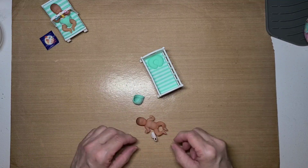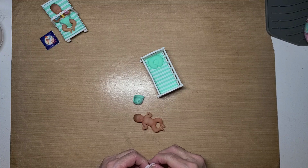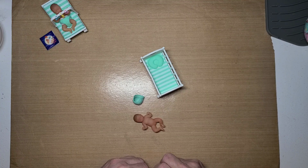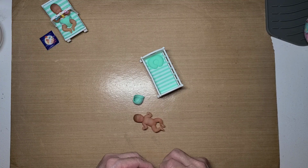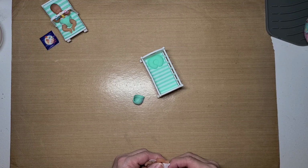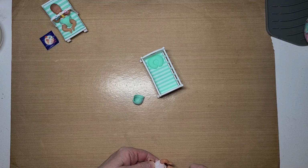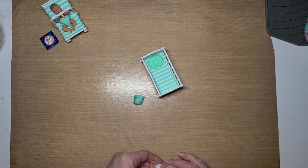Where she went. Let's put the diaper on first. I'd love to get the whole set of all of them just for the fun of it. Only reason.